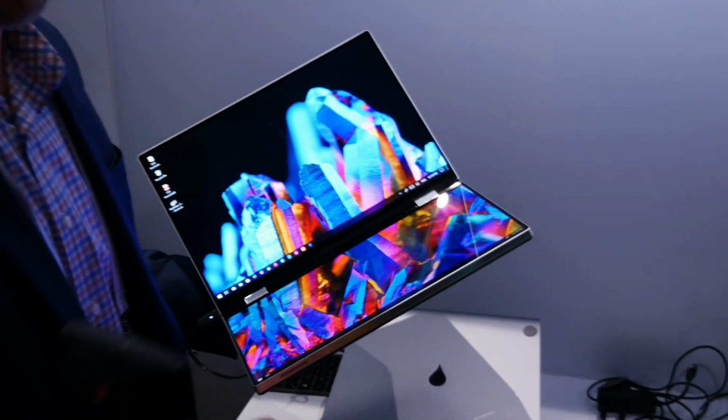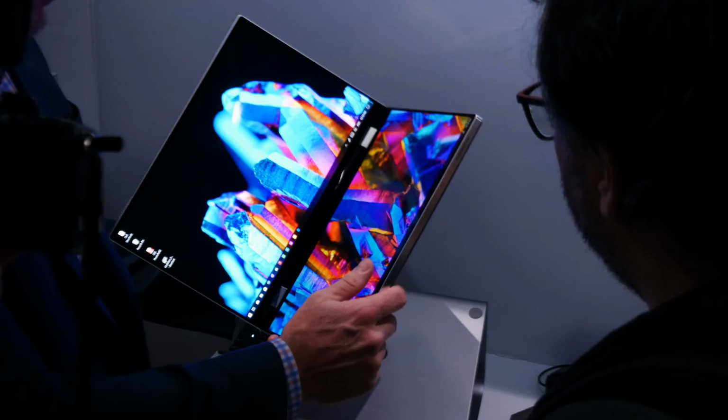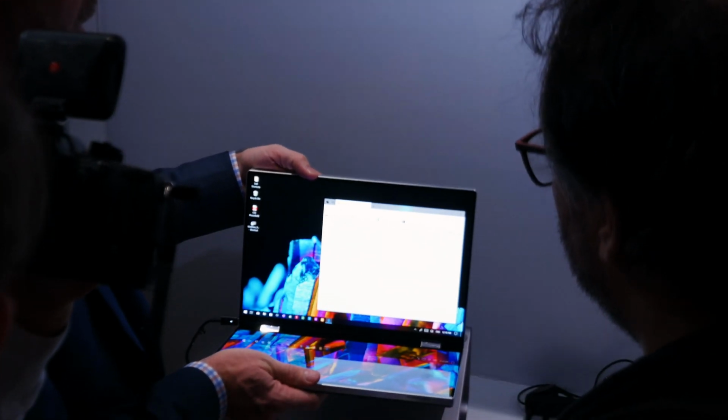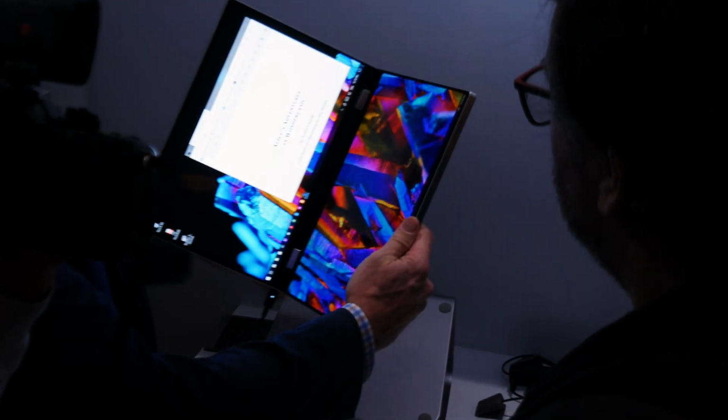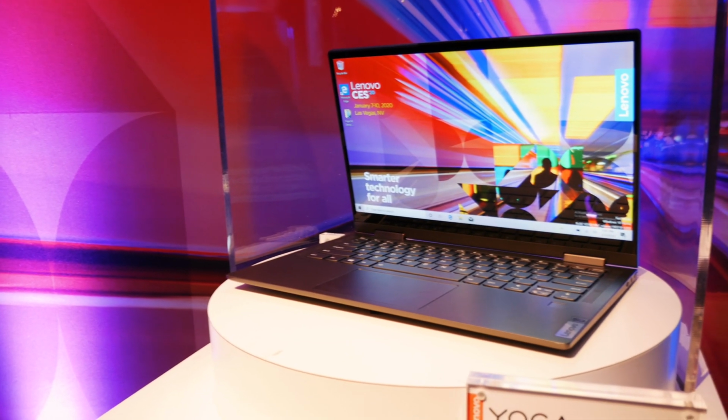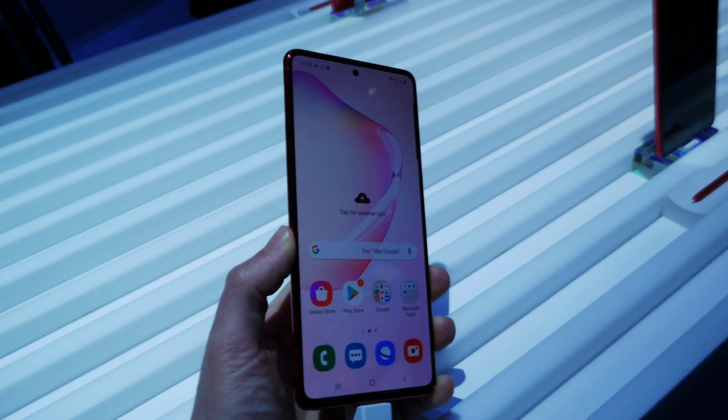So I think we might be starting to see some of that technology, and I was really impressed with that hinge dual screen laptop. And I think dual screen laptops are kind of a cool thing. You can imagine changing your keyboard on the bottom or rearranging your apps so that you can use the full screen. Obviously there's a lot of gaming potential there. Lenovo debuted a 5G laptop, and 5G was kind of a big thing for Samsung as well, so I got to check out some of their new phones.